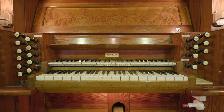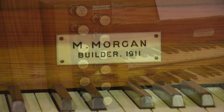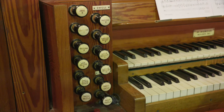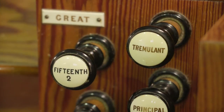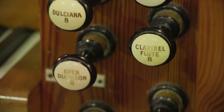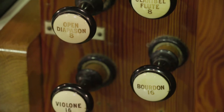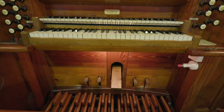The organ originally dates from 1911 and was built by a local organ builder, Moses Morgan. It has since been modified by Laycock and Bannister and subsequently thoroughly renovated and revoiced by the island's resident organ builder, Peter Jones. The key, stop and coupler actions are mechanical and the pedal mechanisms pneumatic.